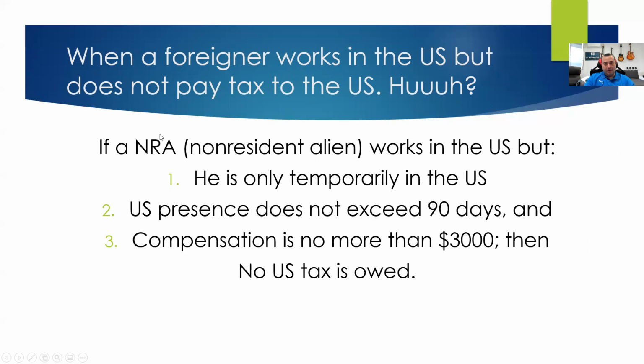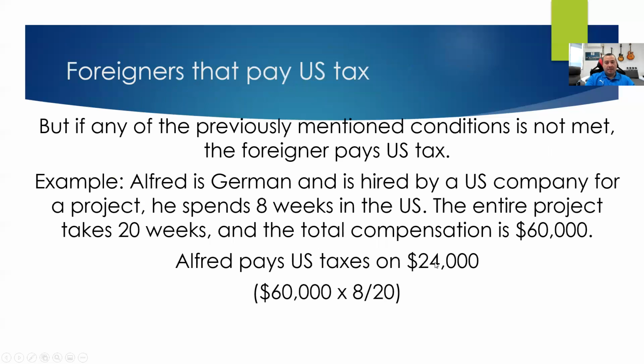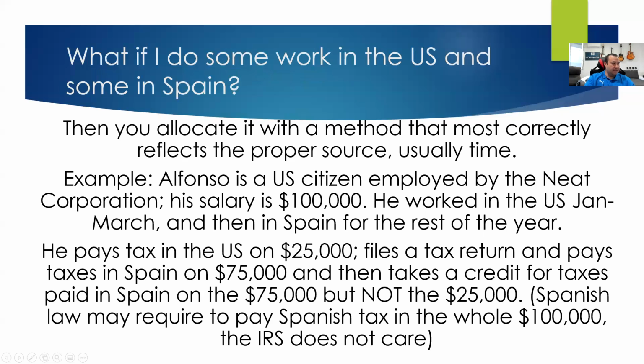Sometimes a foreigner, and when I say foreigner, I mean not a US citizen, not a green card holder, not someone who is in the US 183 days. If he's only in the US temporarily, he does not spend there more than 90 days, and he doesn't earn more than $3,000, he doesn't have to pay US tax. But if any of that is broken, he has to pay US tax as a non-resident. For example, Alfred is German and he does a project and he gets paid 60,000. He spends 8 weeks in the US, and in total he spends 20 weeks. 40% of his time he spent in the US, so he needs to pay tax on 40% of 60,000.